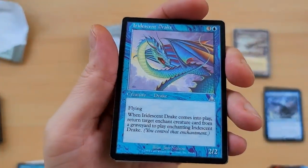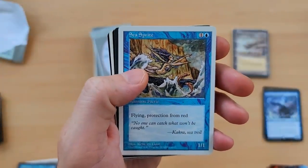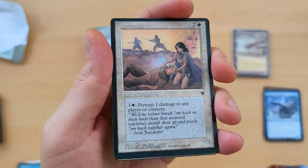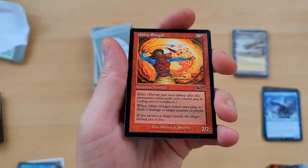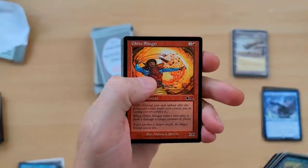Iridescent Drake from Urza's Destiny. Nice. That's a 5th edition Sea Sprite. Fallen Empires Combat Medic. Medic! Starship Troopers. I think that's hilarious. Dude's like blown to pieces, man. And they're like, Medic! And he's screaming for Medic.